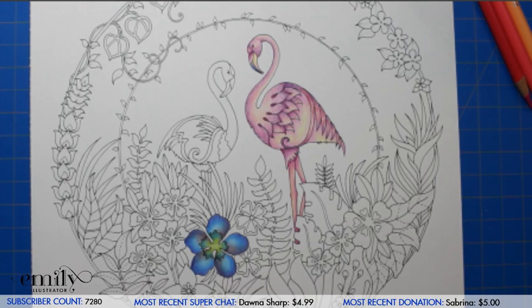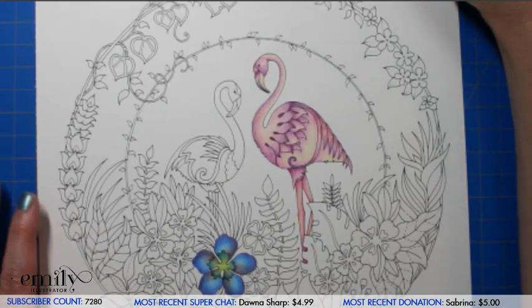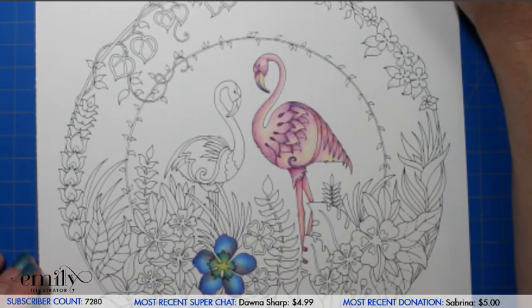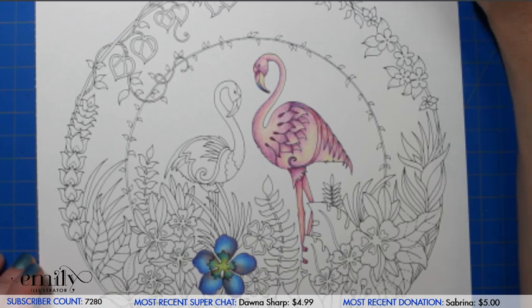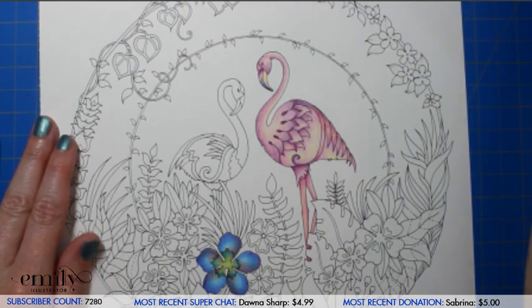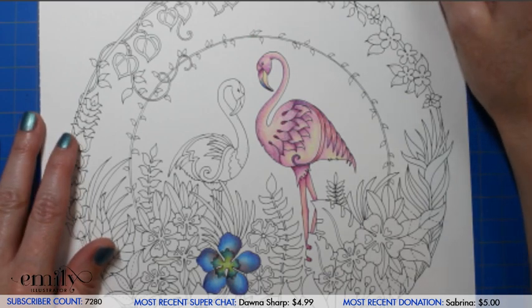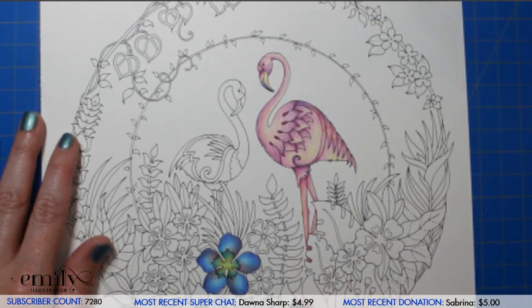Let's do something a little bit different now, since we're going to use probably slightly different shades for the other flamingo. So why don't we start with some leaves? We've done a flower. We've done a flamingo. Let's do some leaves now. Let's see. I'll check that real quick. Okay. So let's do this little fella right here.